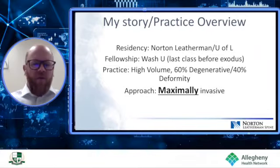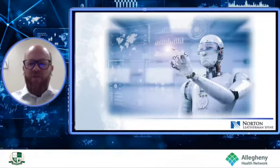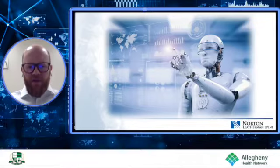And as I was finishing fellowship, I just started really critically looking at the robotic space and where it's at and where it could be heading. So I just fell in love with this idea that we could really improve what we're doing in the operating room by incorporating robotics within our surgery. So I went into my hospital system. I told them I wanted a robot, right? And I spent 18 months arguing with them.